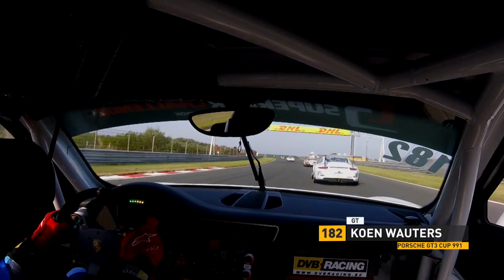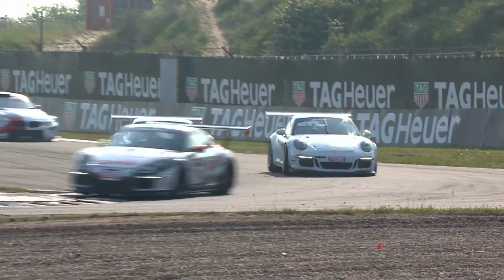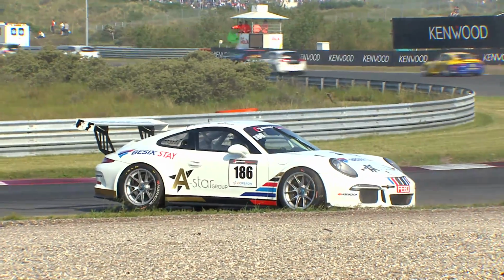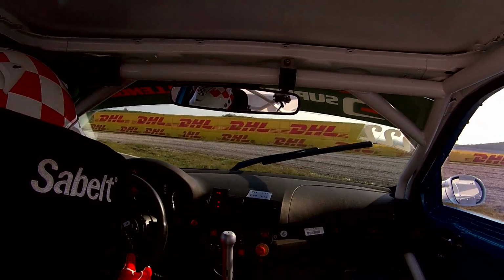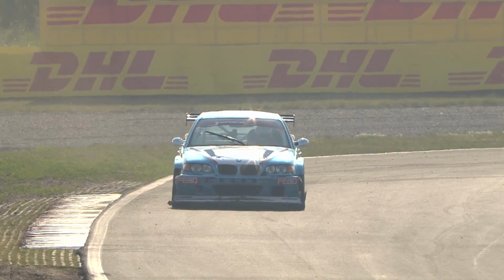Battle for 4th place on board with Koen Wouters. He's got a run going here, and John de Wilde looking down the inside. Oh, and that's a big deep pass. Has the lunge into the Audi S and through he goes, and trouble, and that's Rick Renmans. On board with Ronald van Loon, the Supersport 1 BMW driver clatters into the back of the Porsche, and both cars are out. Steering damaged on the BMW.